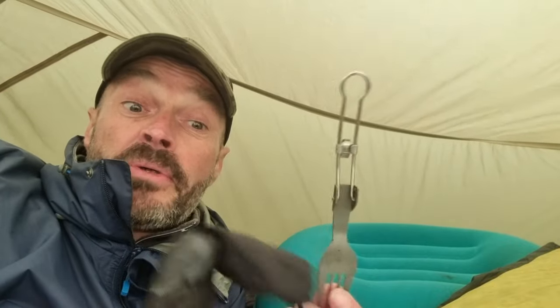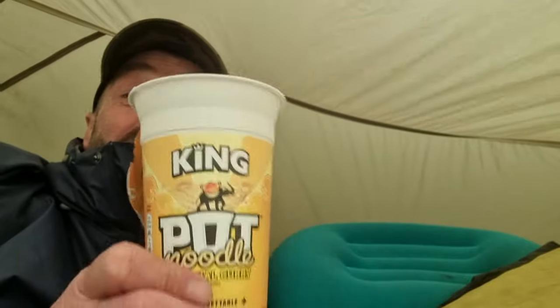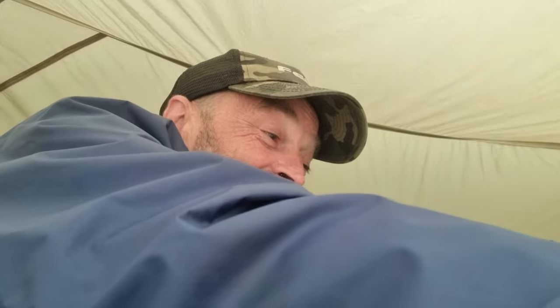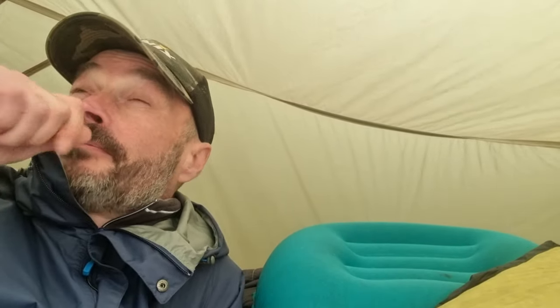Just letting that boil. Cutlery. Get the big titanium cutlery set. Great wee bit of kit actually. Glad I remembered to bring it. So I'm going to have a king curry pot noodle, and I'm going to have a brew. I'm going to have a chocolate mocha.